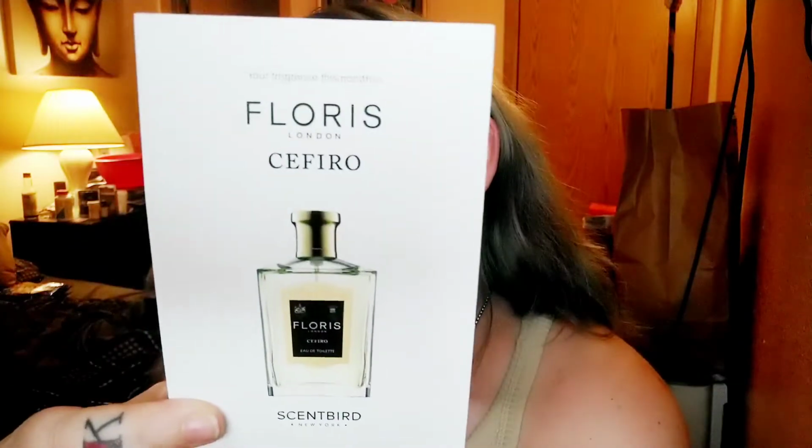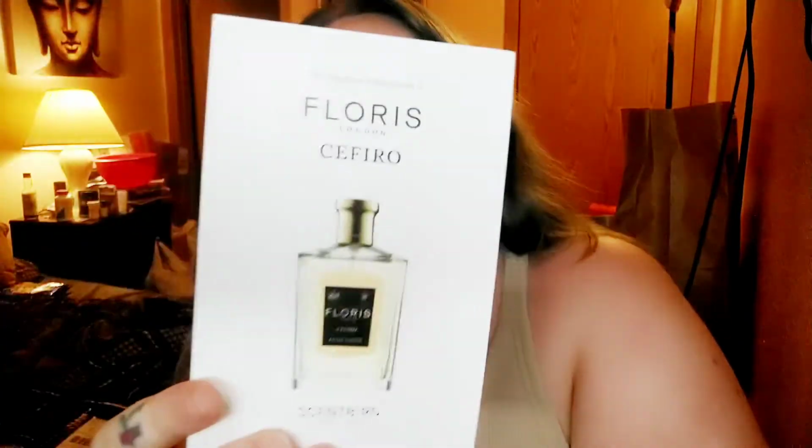The next one was a super, super surprise, because I thought for sure it was going to be basic, just straightforward citrus, and that was going to be it. I wasn't expecting to be impressed, but I was impressed. And that was the fragrance Cefiro from Floris London.